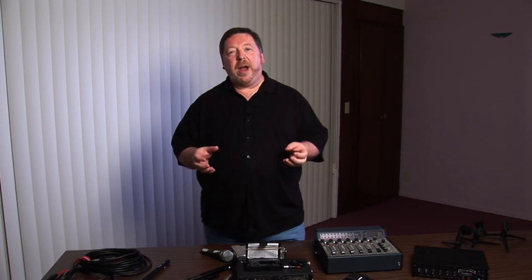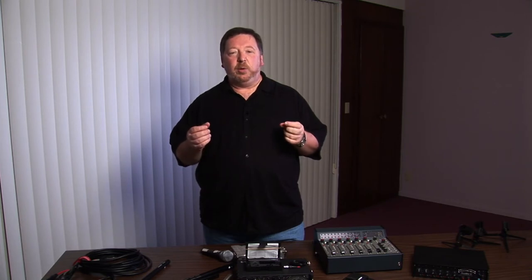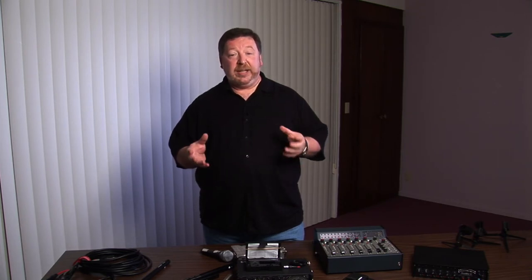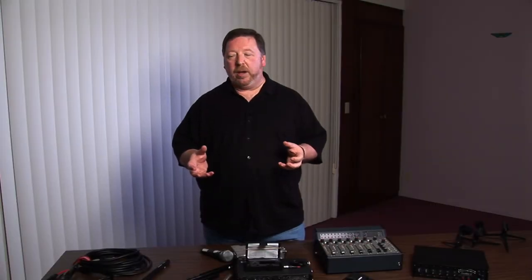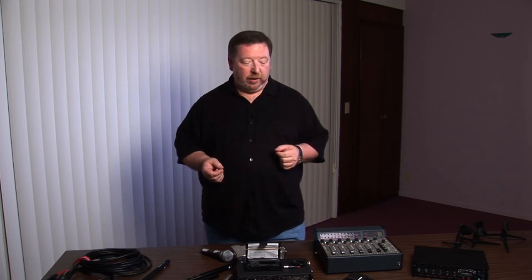When you're going to use wireless microphones, you want to try to use them as sparingly as possible. And the only reason for that is that you're relying on a lot of technology to get your sound. As a rule of thumb, if you can use a wired microphone, a shotgun microphone, cardioid microphone, something wired directly to your mixer or to your camera, you should go that way. When you cannot use a wired microphone, then you should go ahead and use a wireless microphone.